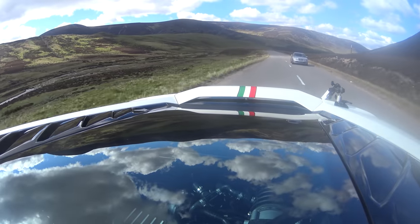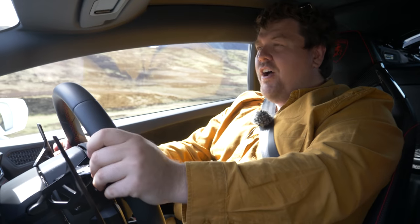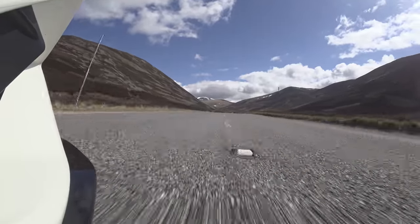There you go, the side of the road here is quite uneven, as you can probably tell, but the car takes it in its stride. It just really comes alive. This is what I hoped my Gallardo would always do, but it sadly never did.